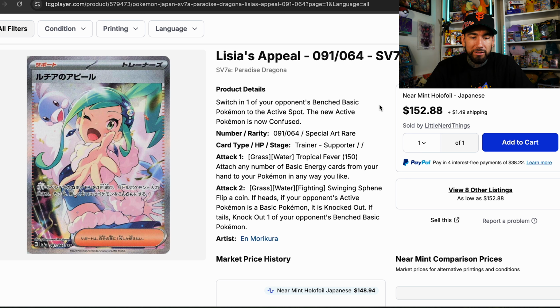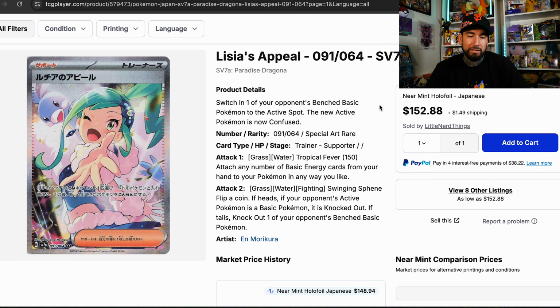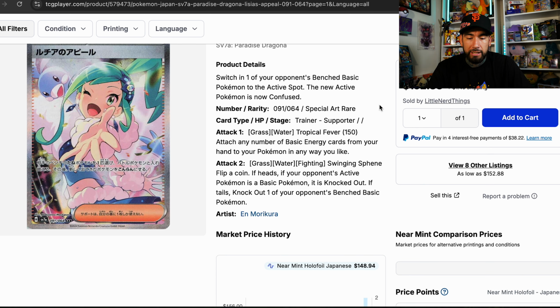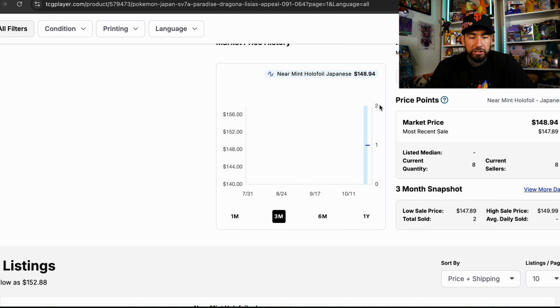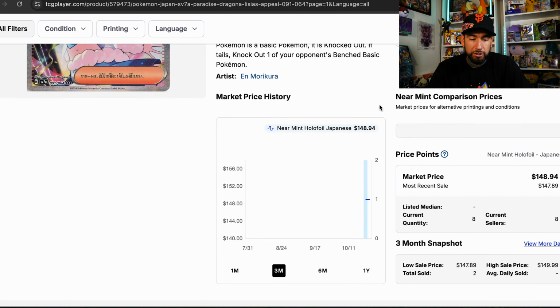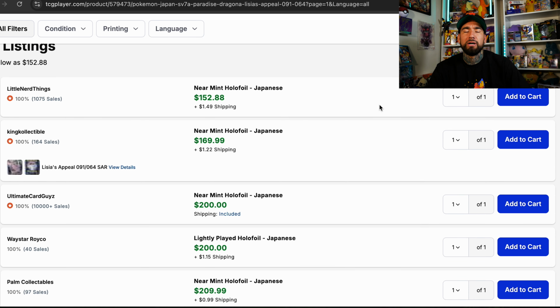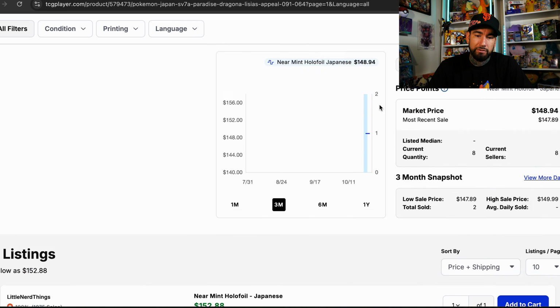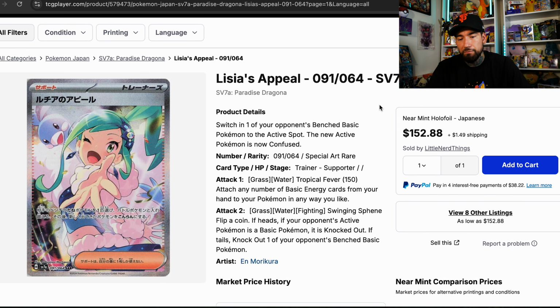But this Alicia's Appeal card, to me, is a great card. Again, Alicia is a very popular trainer in the anime, and this card reflects that. Most recent sale, $148. This is round, and it's a good card. We got a few listed near mint for 170, 150, 200. Lightly played, I don't know what that's about. It's a great card. Who knows what it's going to do in English? Probably sit around that $150 mark, that's just my price prediction.